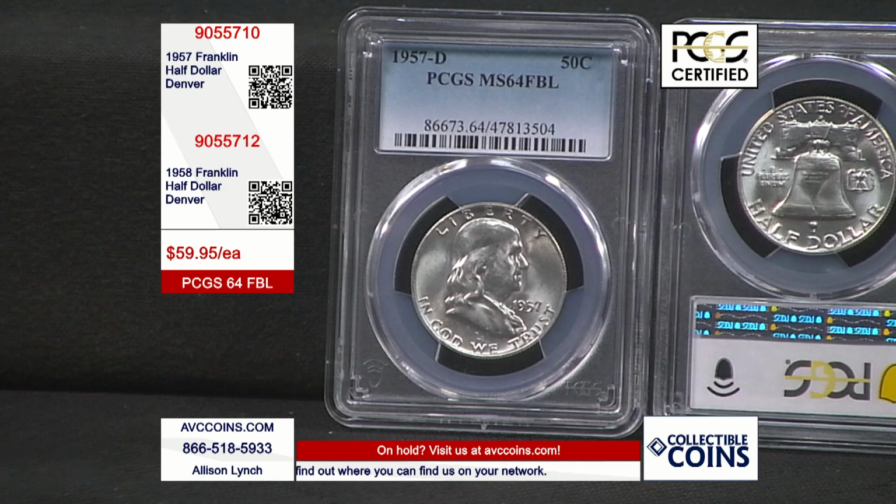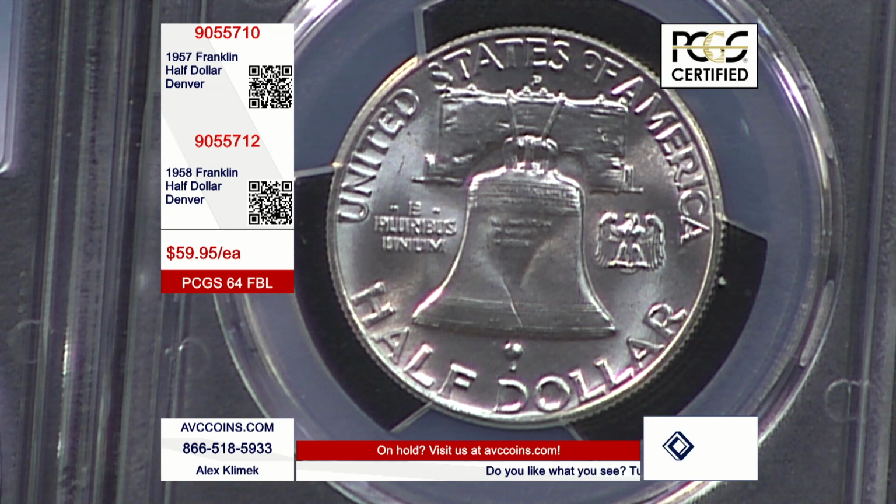Well, I'll tell you what. $69.95 is what you'll spend on a 57 Denver in a capsule, and $68.75 is what you'll spend on a 58 Denver in a capsule with our competition. These are the FBL 64s.